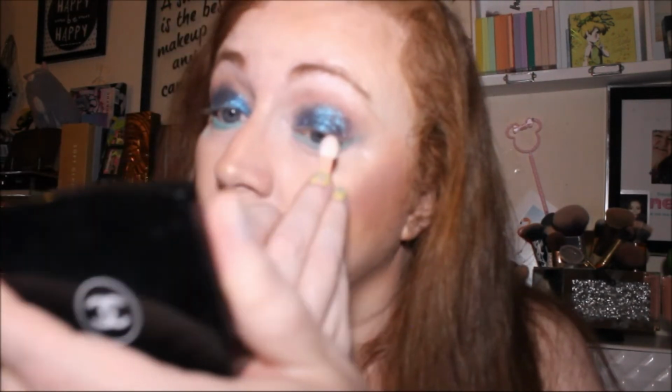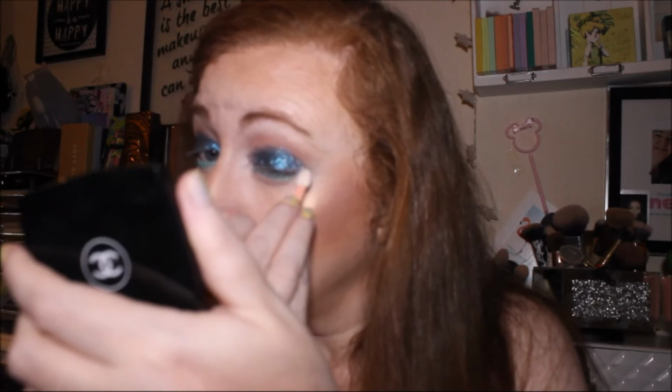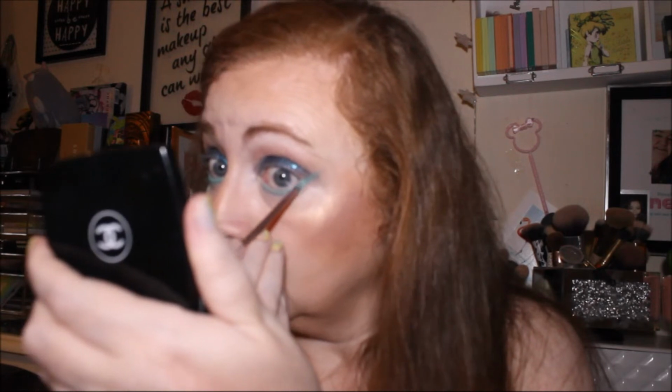Do the left eye. Right, so where's that? Because I just need to drag that green out a little bit more. Haze shade on the left eye. They're not exactly even, but it's close enough.